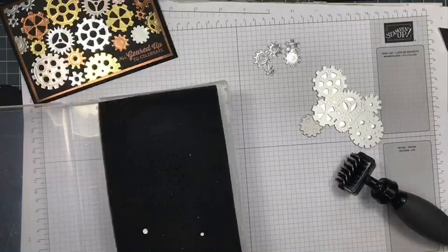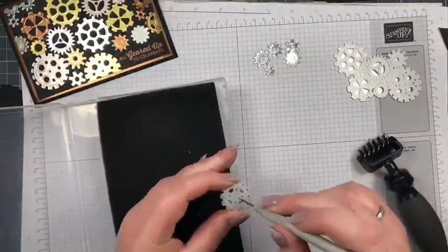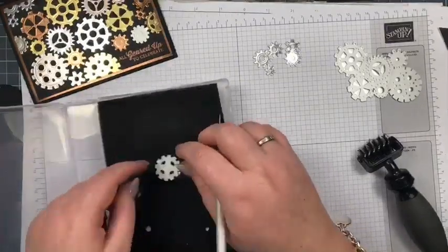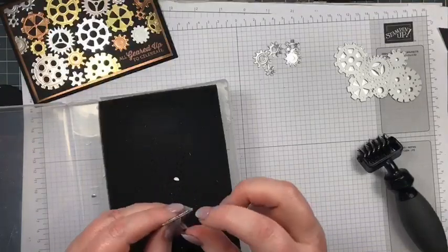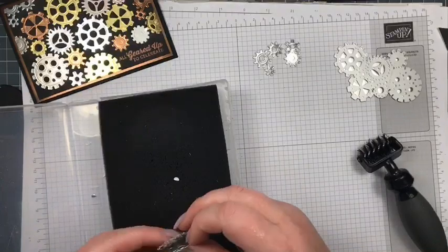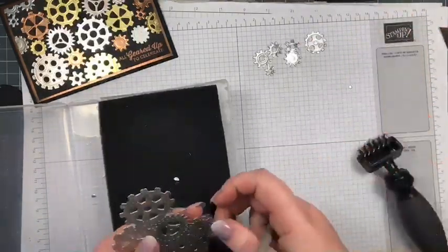So it's another die. I need to make sure I don't lose all these dies. So any big pieces, I just poke through. Mind your fingers. Lots of dangerous things doing this card. I've got heat embossing and pokey tools. So we could have a lot of accidents here. The grid paper does make the machine slip around. I know. I'm over it now though.